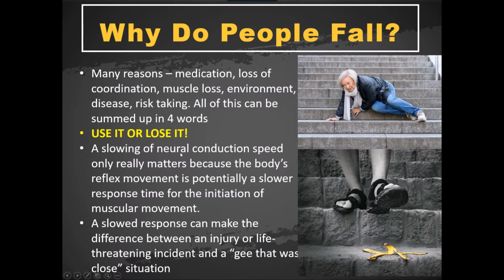So what happens is the slowing of the neural conduction speed is the thing that really matters, because this is what the body's reflex movement relies on, and it's potentially slower if you've lost this conduction speed from not using it anymore. The slower response time makes all the difference between an injury and a life-threatening incident, such as stepping on this.